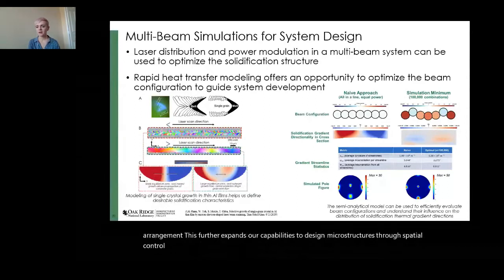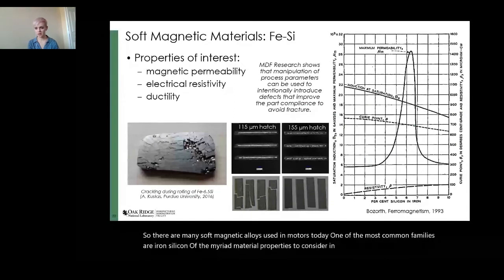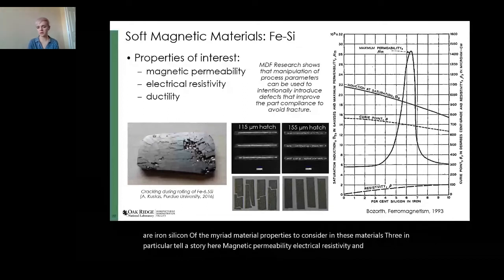So there are many soft magnetic alloys used in motors today. One of the most common families is iron silicon. Of the myriad material properties to consider in these materials, three in particular tell a story here: magnetic permeability, electrical resistivity, and ductility. Considering the graph on the right-hand side, we can see that the resistivity there at the bottom generally increases with increasing percent silicon, while permeability is this one with the big peak in the middle, just at about 6.5% silicon.